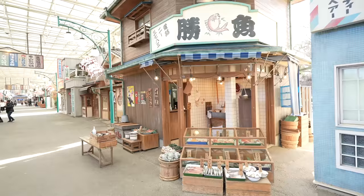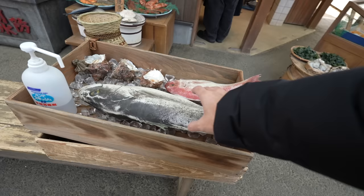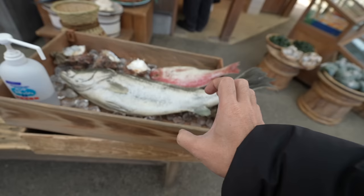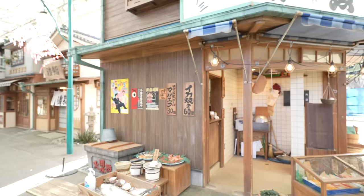Here, they sell seafood. Many fishes are here, but of course, it's not the real one. And this one, I think you can actually touch it. Oh! Yeah, it's heavy and a kind of weird feeling when you touch it. Pretty similar to the real fish. They sell squid leg, octopus skewers, and also beer too.